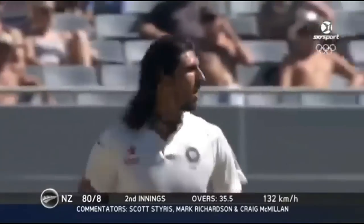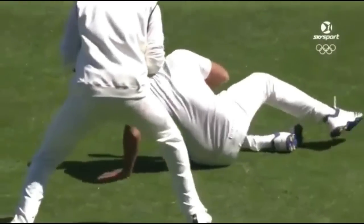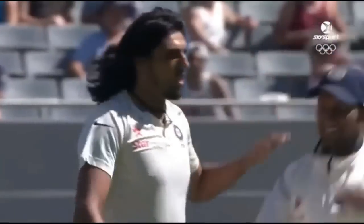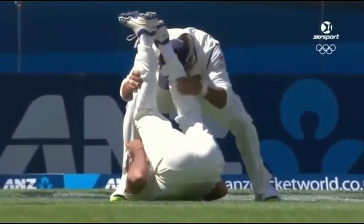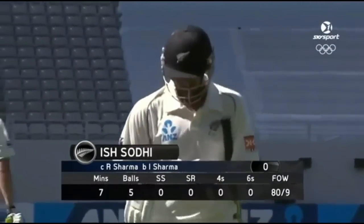Gone, that one's carried. Just a regulation edge from Ish Sodhi. Another great example is Ishant Sharma. Fantastic length. One of the few slip catches which has carried nicely. That's come at waist height to Rohit Sharma. Ishant Sharma getting his rewards. It's for 0. And New Zealand, big trouble now, 80 for 9.